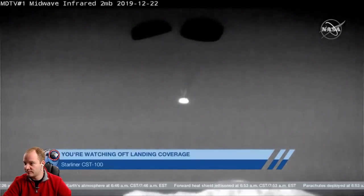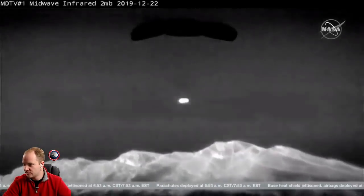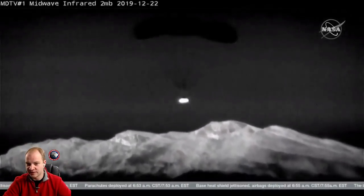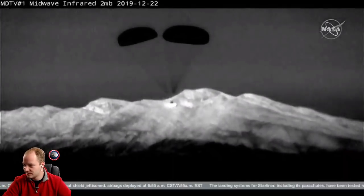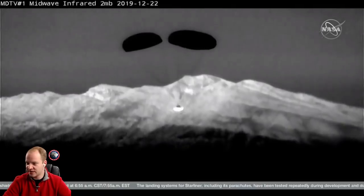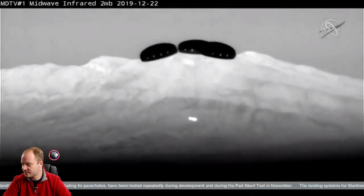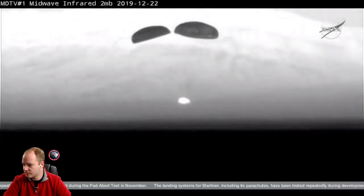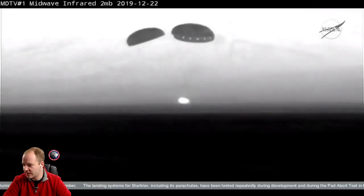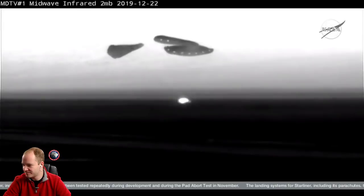So here we go. We're coming in. Oh, there you go. You can see the mountains. This looks good. Looks like it could potentially be a successful landing here, I think. Hard to tell where the actual ground is. Oh, there you go. There's landing.